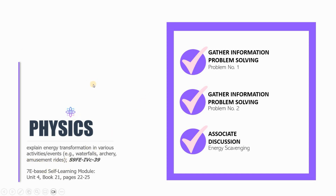Now, remember that this session is based on the 7E based self-learning module in Science 9, which I wrote for my master's degree, and you will particularly see these parts that we discussed or we had in this session in Unit 4, book number 21, pages 22 to 25.